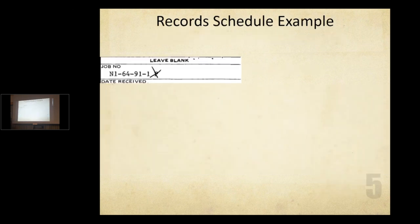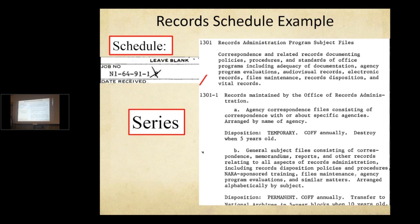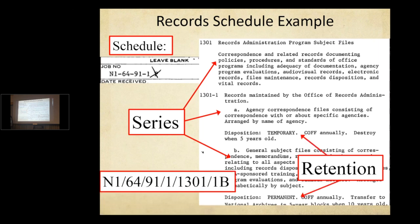Here's another example of a record schedule. This is somewhat an older one. This is a manual page, so you can see here that there's an overall records schedule number for the whole manual, and then there's a large number of items within the manual, and you can see that each of these items has a record series, for example, records maintained by the Office of Records Administration, and a retention period, in this case, temporary destroy after 5 years. So there's your schedule, there's your series, retention period is there, and this would be your DAU.